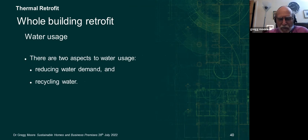All right, water usage, not really a carbon issue, but it is a sustainability issue. There are two aspects to water usage. One is to reduce water demand, and the other is to recycle water. So next slide, please.